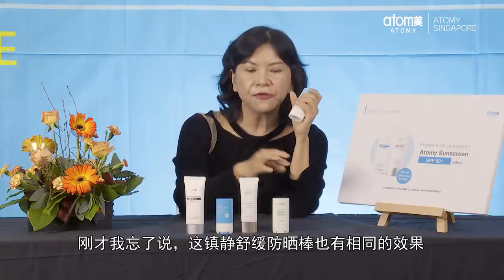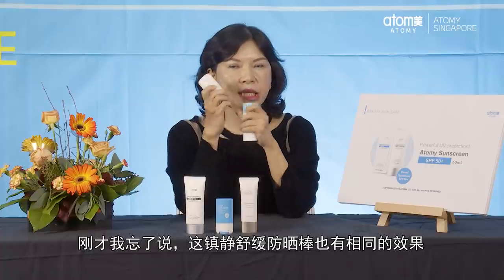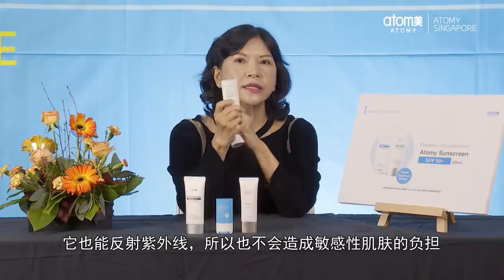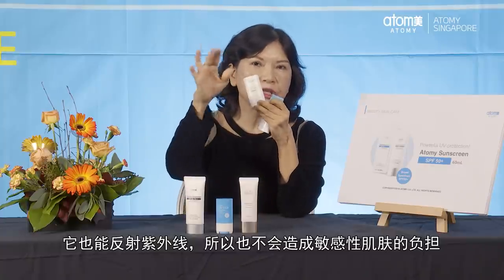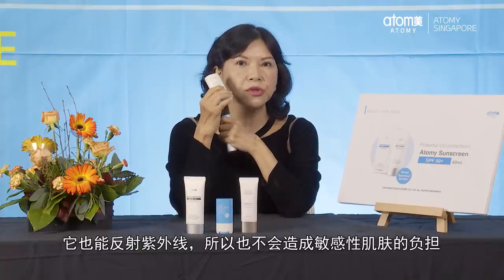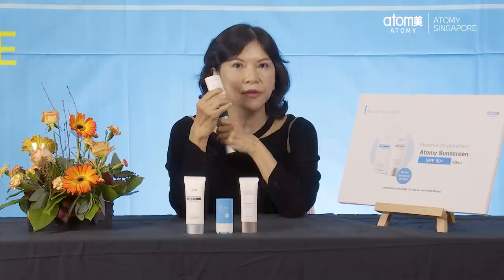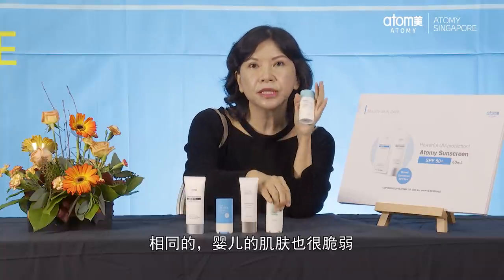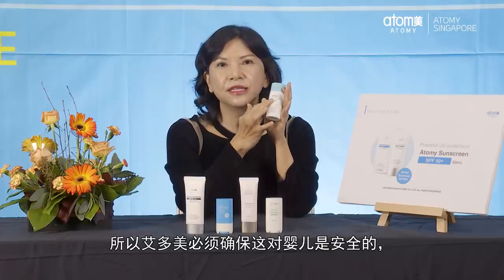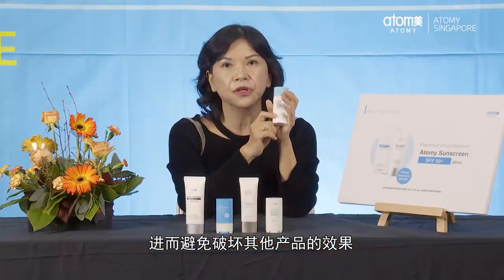Just now I forgot to mention that in this derma calming stick, it is the same. It has this reflection of the UV ray so that it doesn't bring any irritation to your skin that is already sensitive. And likewise, baby skin is very fragile, so they need something that is 100% baby safe so that it will not be damaged by any of the products that are put on their bodies.